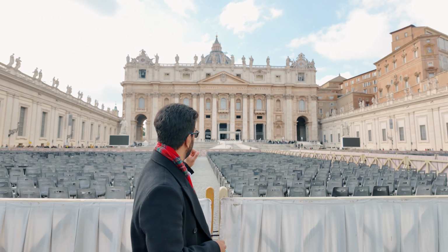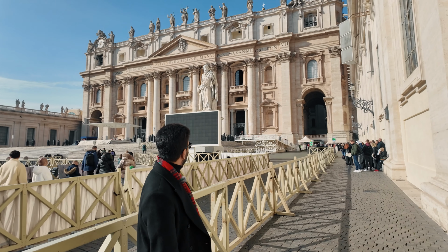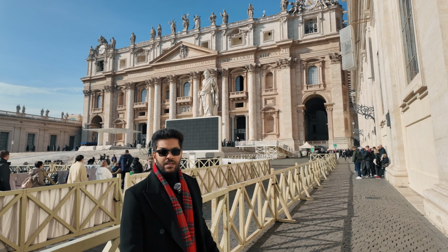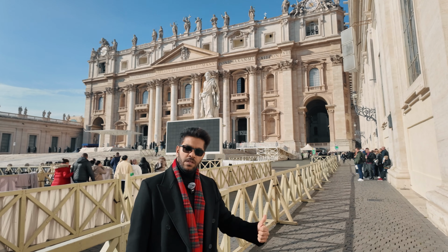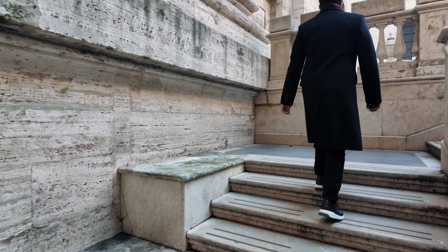Right now we are here at St. Peter's Square and behind me is St. Peter's Basilica. To enter is for free, but if you want to go to the dome, then you have two options. In front of St. Peter's Basilica is a statue. That is St. Peter himself. So St. Peter's Basilica is named after the saint here.